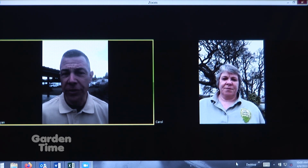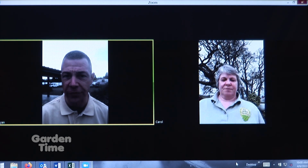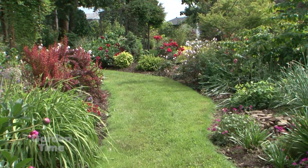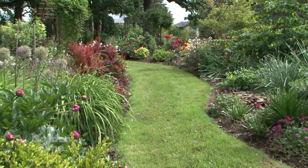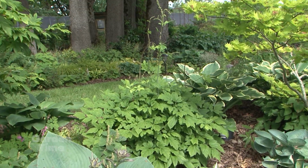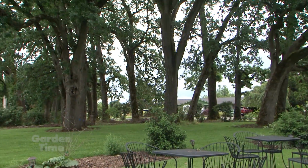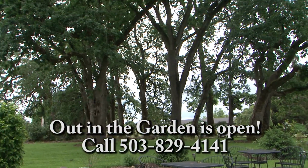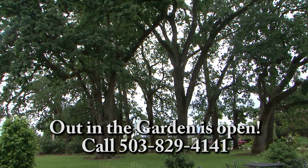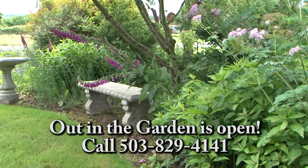Right. And now you have a lot of these plants out at your nursery, and you have display gardens, and as we're doing our social distancing, obviously we're keeping our distance today and doing this remotely, but you are open. So what are you doing out at the nursery? We're open our regular hours. It's very easy at our nursery to social distance between the nursery and the gardens. It's very easy to keep people 6 feet or more apart.